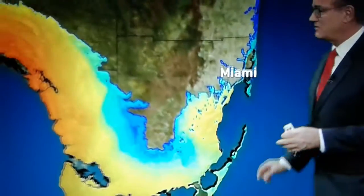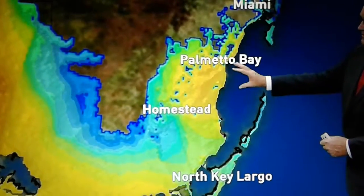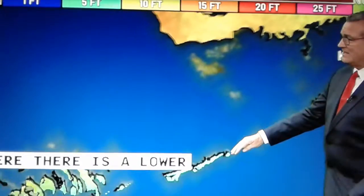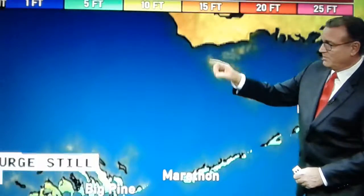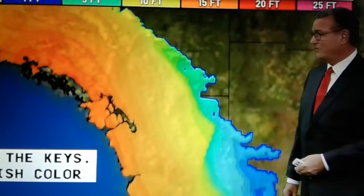Last night we were concentrated mainly on the east side of Florida, Homestead in here where there's a lower lying area, 10-foot storm surge still predicted from the National Hurricane Center, and down into the Keys. Look at that. You can see a storm surge that's in that greenish color there. So we're somewhere in between blue and the yellow, so 5 to 6 to 7 foot storm surge.